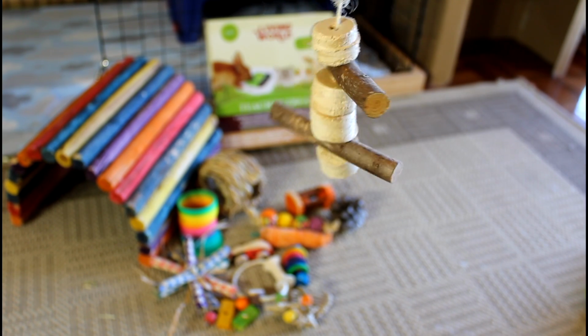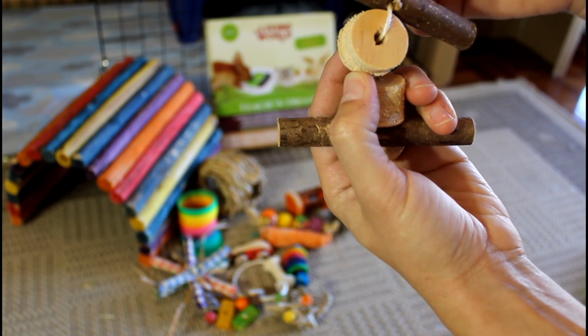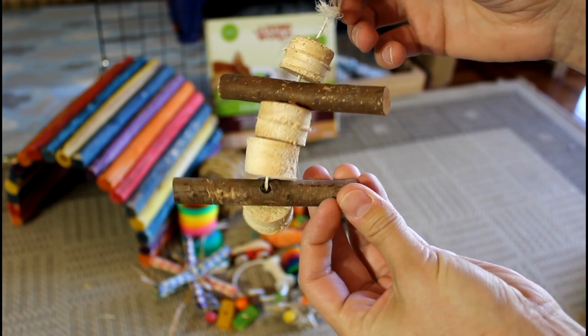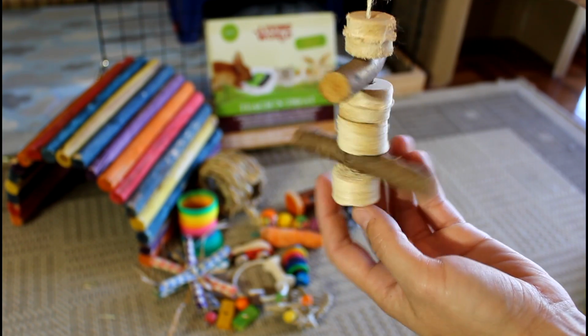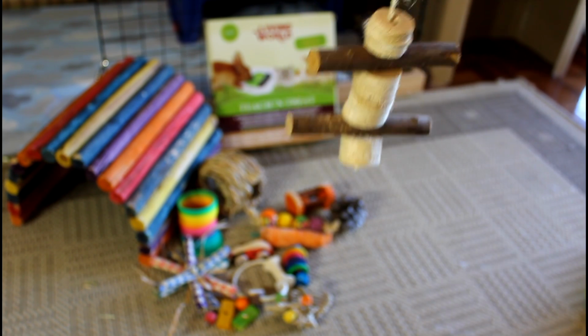This is a homemade toy. It's just some wood circles, or wheels you could call them, and I'm pretty sure these log parts are leftover from another toy, and I just strung them all together and put them on a clip. It could be a bird toy as well for Dory, I suppose, but I think I intended it for the bunnies.